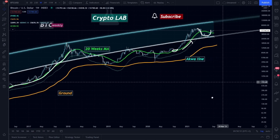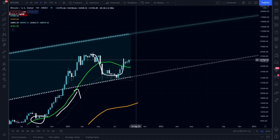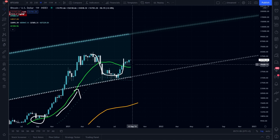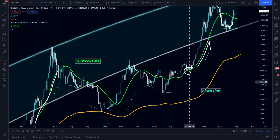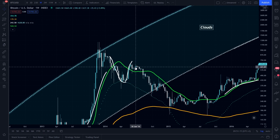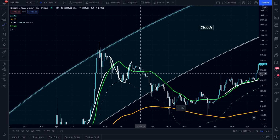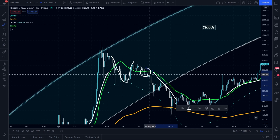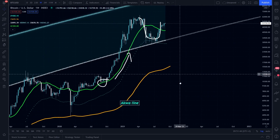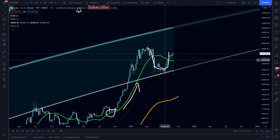For now, you can see that it is very, very important to stay here. We don't know if we will retest the 20 weeks moving average, but what's important is to stay above it, because in the past, it wasn't the case. We tested it as a support, but then we retested it as a support, but we fell below it, right? And this was a major signal for the start of the bear market. So now we need to stay above the 20 weeks moving average to stay in the bull market. Does it make sense, guys?